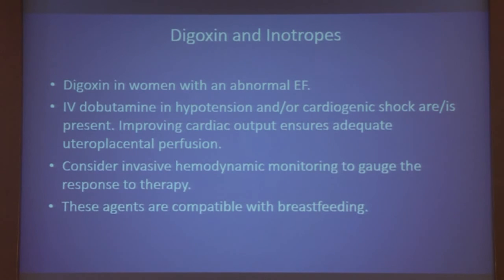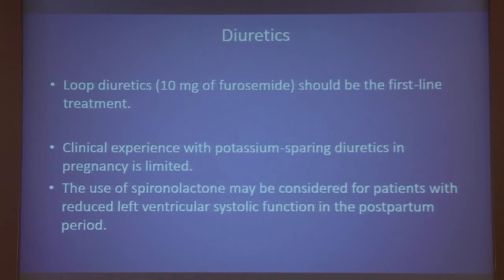Digoxin and inotropics whenever there is an abnormal ejection fraction. If the patient is having hypertension, you have to start her on IV dobutamine. We had recently one case which was on IV dobutamine and then recovered, and it also improves the placental perfusion. Then if necessary, do hemodynamic monitoring. And then diuretics, the best and safest is furosemide. The potassium sparing diuretics we are using only in the postpartum period as of now because the availability of studies is very, very minimal.